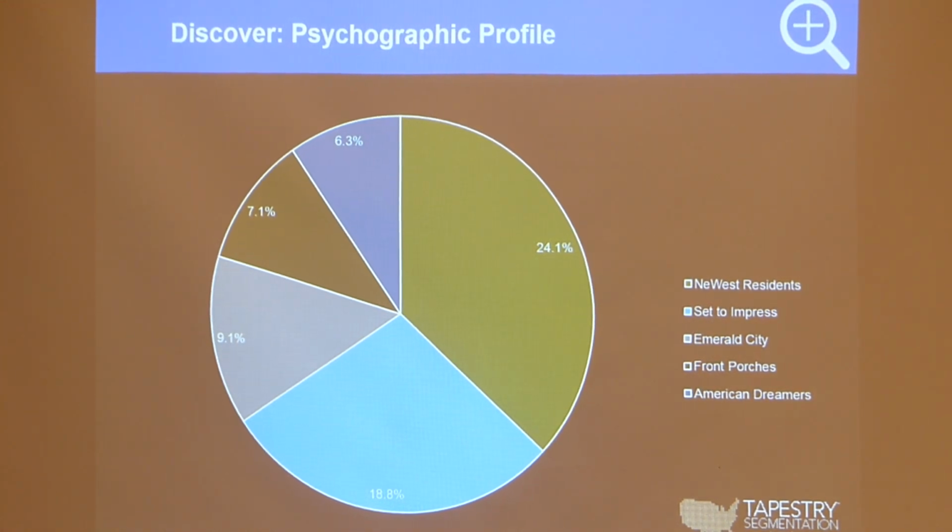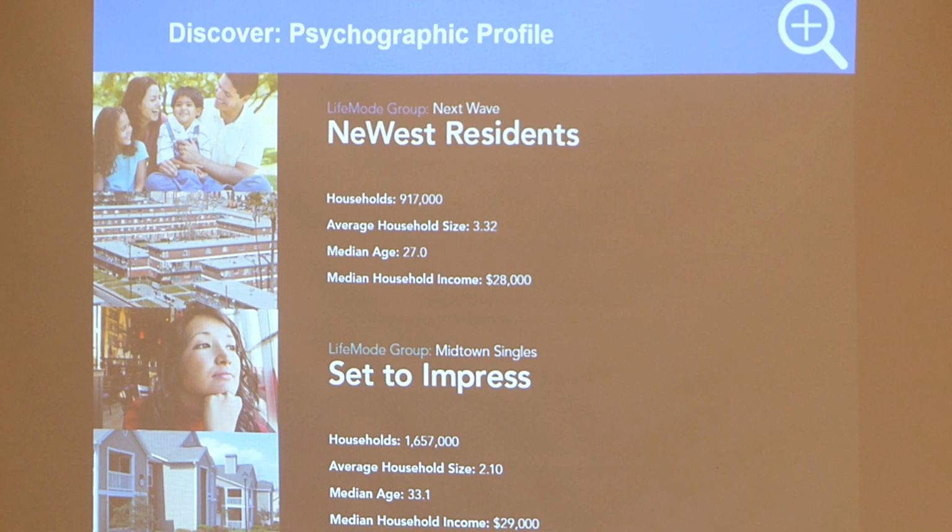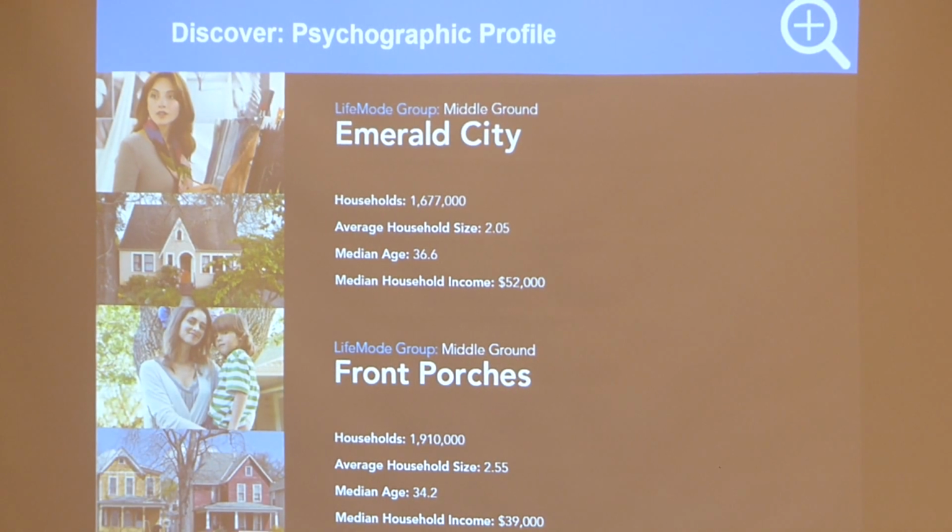I can send you guys all the information that really breaks down specifically what these segmentations are for your community. But newest residents, set to impress, Emerald City, front porches. We didn't come up with these names, so they might be offensive, and I'm sorry about that. But it really tells a story. It tells what type of people live in these communities, what they like to do, what they like to eat, how they like to spend their leisure time. So retailers use maps like this, and this produces a map of the tapestry segmentation, so they can look specifically in the neighborhood and target their demographics like that.